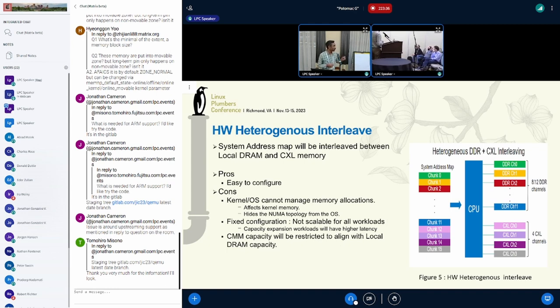One of the other requirements for this is that the CMM module has to be ISO capacity towards the DRAMs. Meaning if you have 64 GB DIMMs or 96 GB DIMMs, even though your CXL memory is 256 gigabyte memory, it has to be ISO capacity. So you're not really utilizing the higher capacity of CXL memory here. Those are the existing challenges today. The kernel is not really able to get involved here. We are adding additional bandwidth to the system, but we have lots of limitations here.